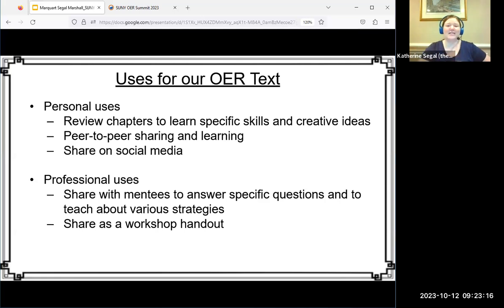So those really concrete skills, as well as just a treasure trove of creative ideas on how would I engage my class more, or how do I think about certain activities to be more engaging. So we continue to use the text, sharing with our colleagues, right? As questions come up, oh, let me send you the link to one of these chapters. I think this would be really helpful. And sharing on our own social media, right? Especially as we have so many contributors, and certainly a sense of ownership over the text and wanting to get this out there.